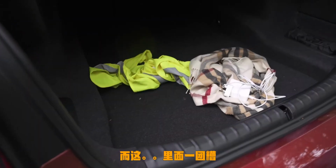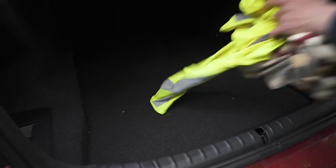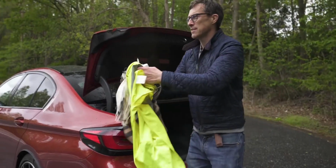A mess inside. Are these yours, Sam? Sam, would you like to take your things?